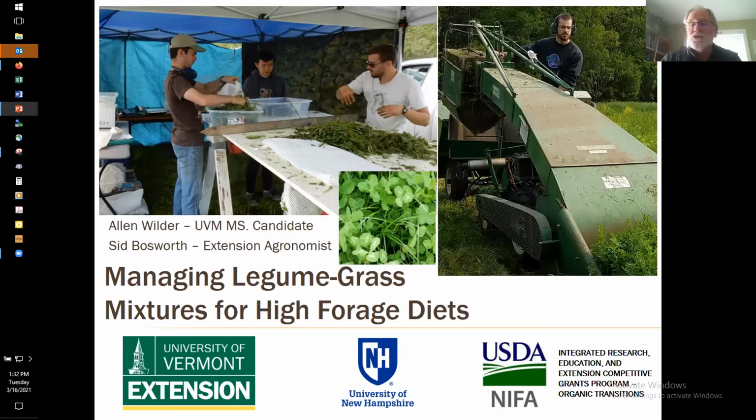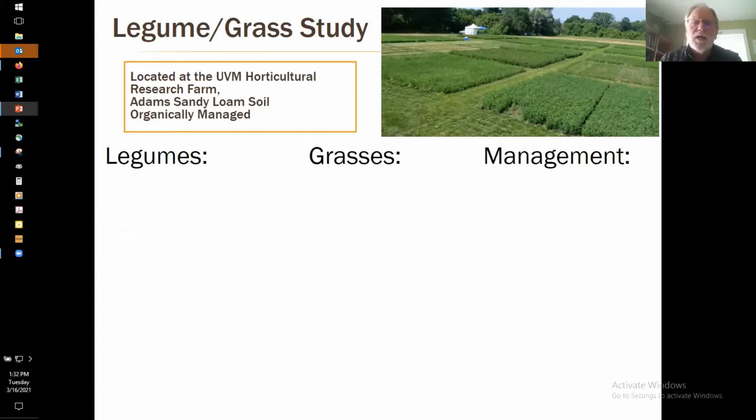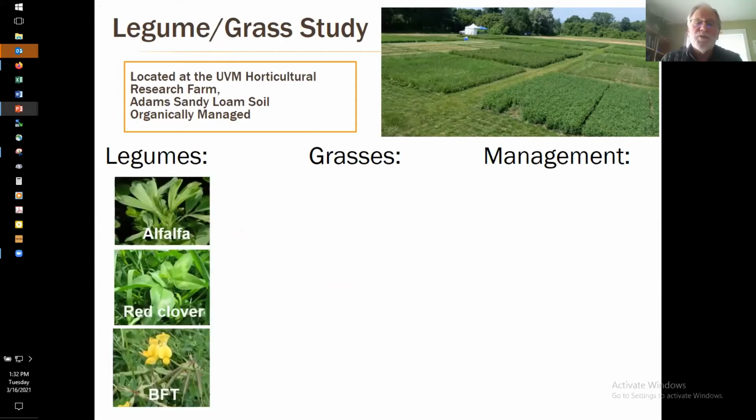That certainly should be applicable to any situation. And this was a study that was located at UVM at their horticultural research farm. It was a pretty big study, lasted a couple of years, and Alan was really put in charge of it. This was his master's work, but we were looking at 3 legumes: alfalfa, red clover, and bird's foot trefoil.